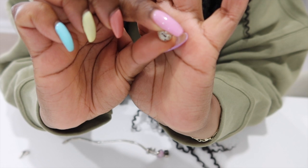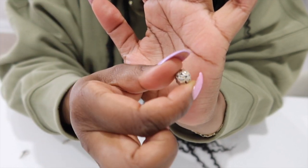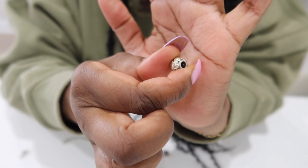This bead is a floral bead. It has like daisies all over it. This was a gift from my sister when I was a bridesmaid in her wedding. All the bridesmaids got this Pandora charm.